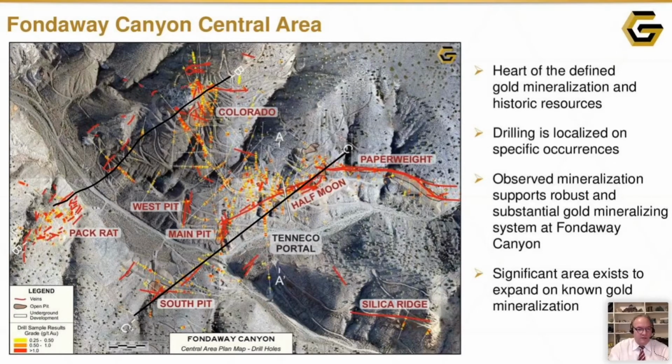So I'm first going to kind of do a cross section from the Colorado to the Packrat, and then I'm going to look at one from the Paperweight to the South Pit. And after that, I'm going to show you a cross section through the high-grade half-moon shear vein, just to kind of give you an idea of the difference.